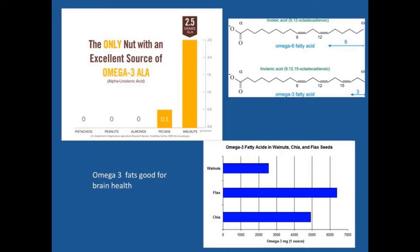So the kinking and the saturation of hydrogen is, hydrogenation is what takes place when they artificially add hydrogens, which creates a solid at room temperature, whereas an unsaturated or unhydrogenated oil is going to be liquid at room temperature versus solid.